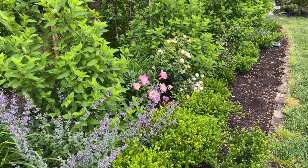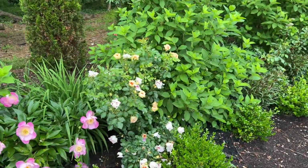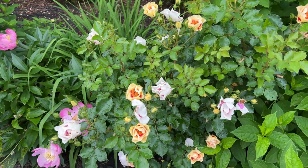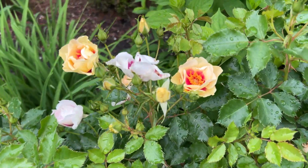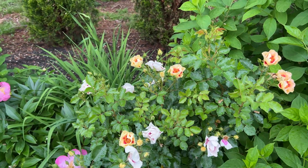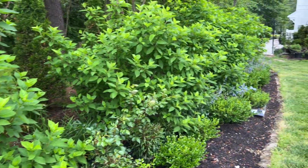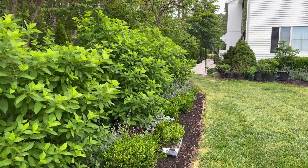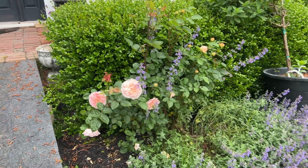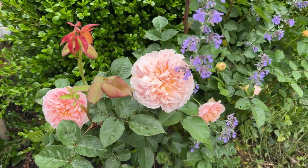I've got so many bees out here. They're really happy to have everything in bloom. This is Bullseye, and it looks a lot like Ringo, but just slightly different coloring. This is another one that closes up during the evening and opens during the day. Yellows and whites. Okay, this is Evelyn.